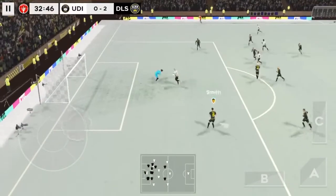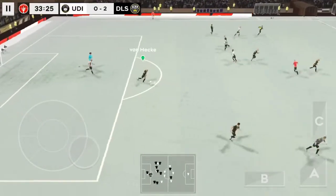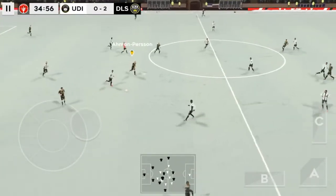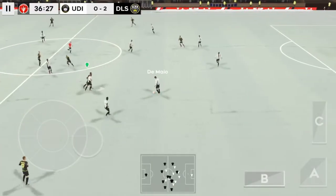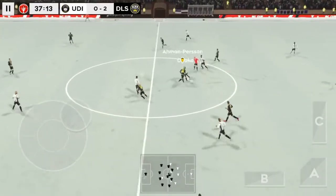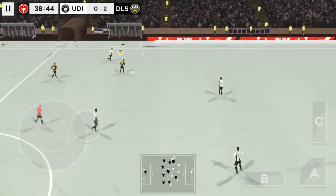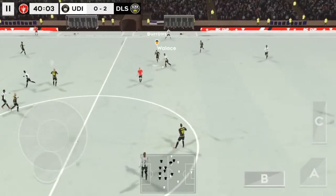This could be costly. Keeper collects that one. The goalkeeper plays it to his teammate. Smith. Finds his teammate. Won the ball. And the team swap possession again.